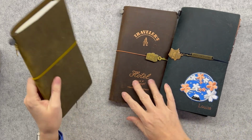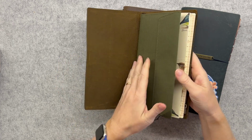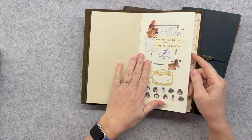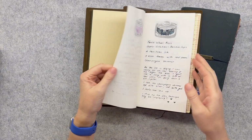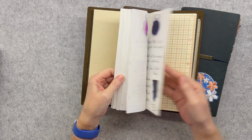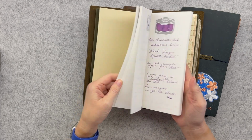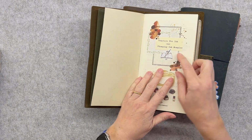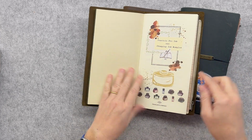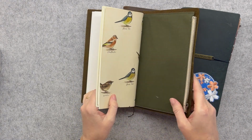Now another one that's undated is my olive, and in here I keep my fountain pen ink swatching book. I also have stamping ink samples, but I haven't actually put any stamping ink in here at all. I just don't find the need to, so I might end up just putting something over the top of that, or I don't know, but at the moment it is my fountain pen ink swatching journal.